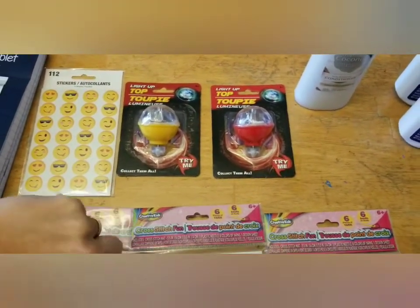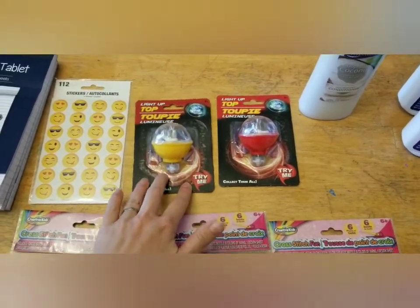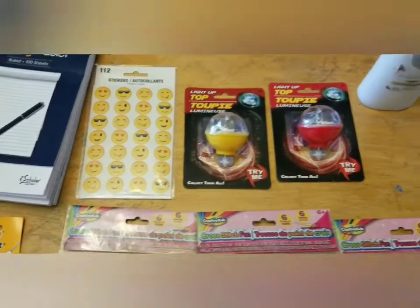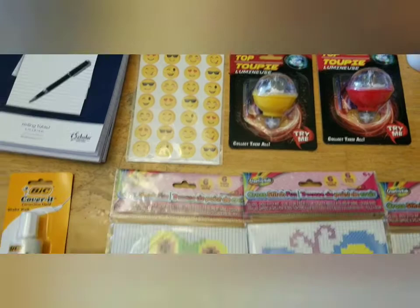They're tops, and you kind of rev them up, and then they light up and make a whirring noise, and the kids really like those. There's a pack of emoji face stickers.